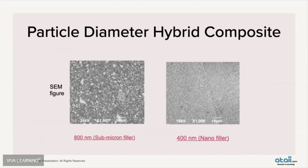And the particle diameters in those hybrid composites have to be very, very small, the nano fillers, that way I can polish them nicely, right?